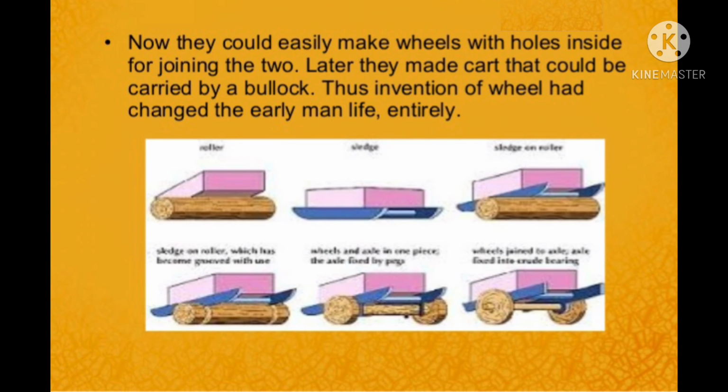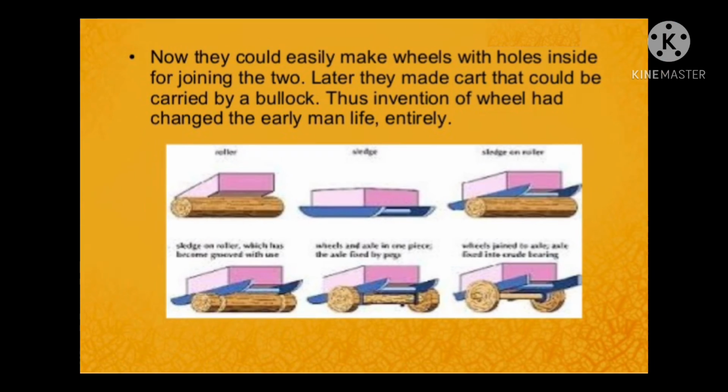Now they could easily make wheels with holes inside for joining the two. Later they made a cart that could be carried by a bullock. Thus invention of wheel had changed the early man's life entirely.